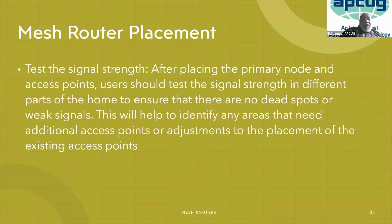You'll want to test your signal strength. So after you place the primary node and your access points, you can test the signal in different parts of the home to ensure that there are no dead spots or weak signals. This will help identify any areas that need additional access points or adjustments to the placement of existing access points.